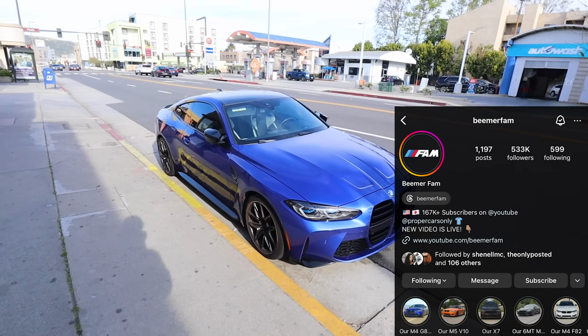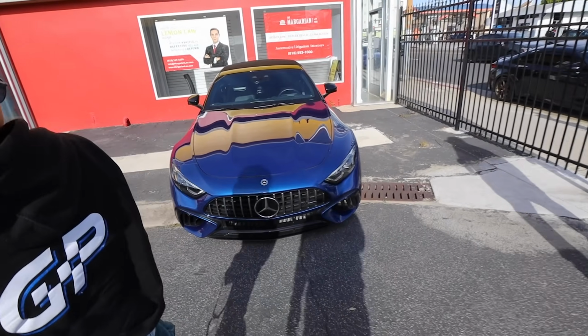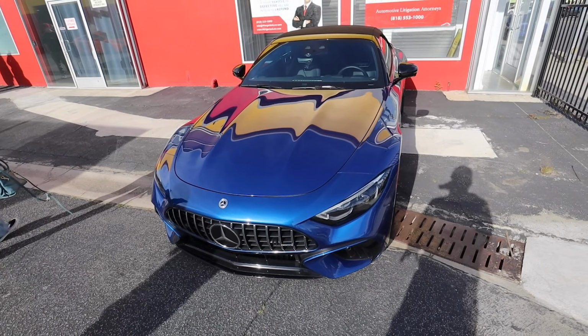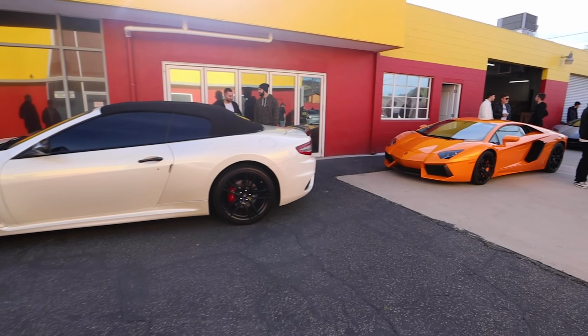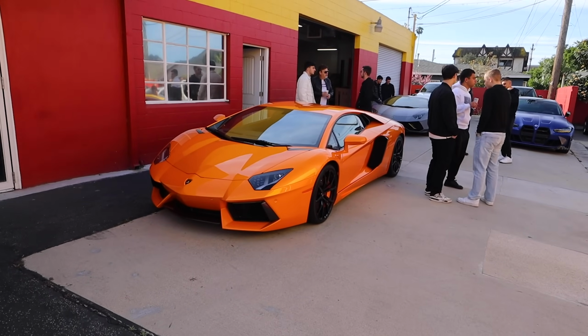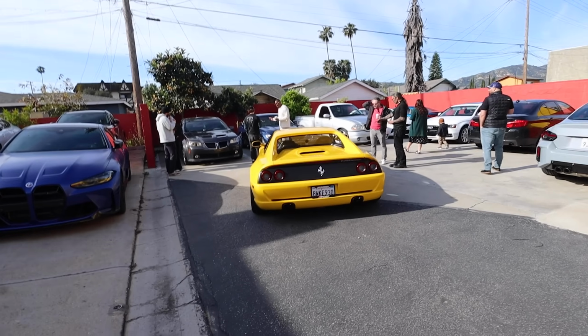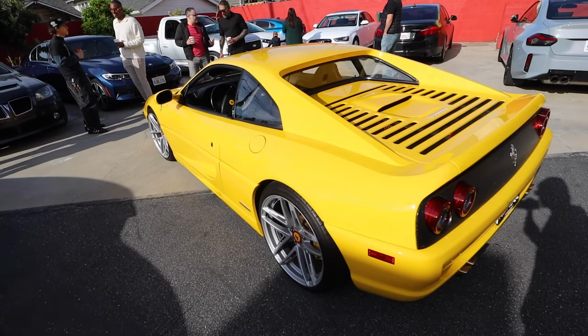You guys join us out here with my G82 M4 parked up, looking good. We got a good amount of cars together, including this AMG in blue. You can drop the top in these cars. I really like these things. They still got that V8 twin turbo. We got a nice Maserati drop top, but we also have this beautiful Aventador Lamborghini in orange. Pretty bone stock.